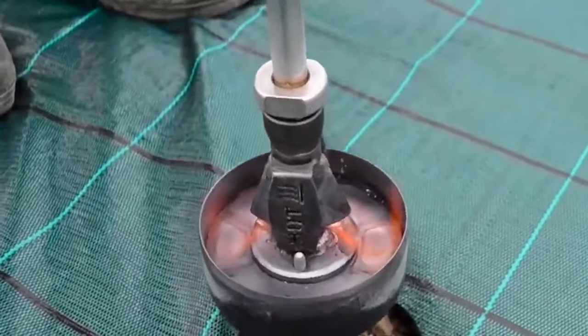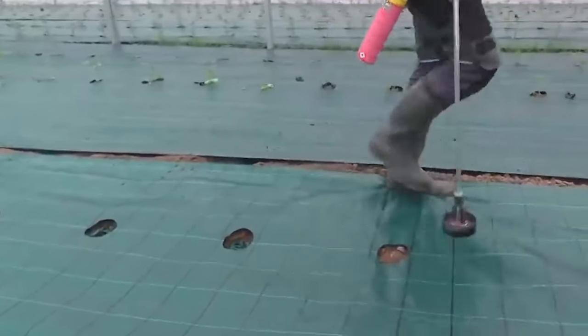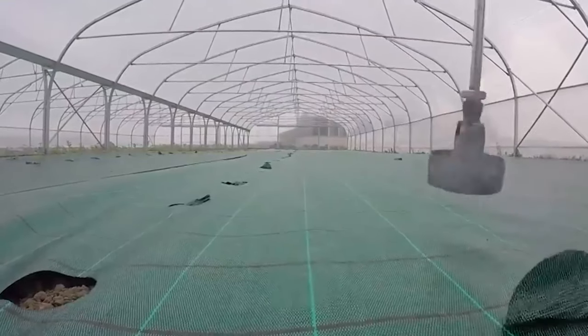The mulch hole burner allows quick and accurate hole drilling in woven landscape fabric or plastic mulch. It prevents the fabric from wearing and tearing by cauterizing the edges.